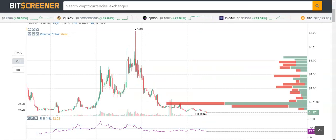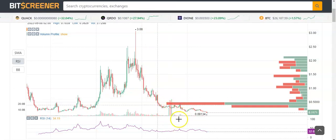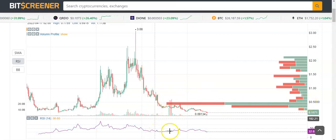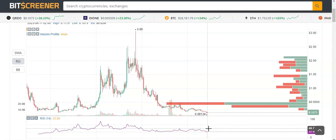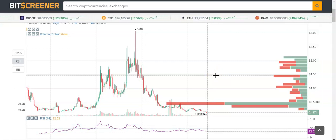Okay, the very first thing that appears once we analyze Algorand is this huge increase in terms of volumes, which is also detected by the volume profile. Right now, what is happening is that we have detected a bullish divergence between the price action and the RSI. Now, we just deployed RSI, but we could have deployed the MACD or whatever indicator.